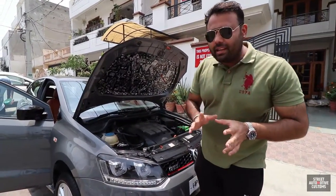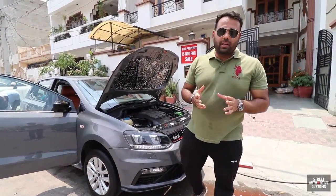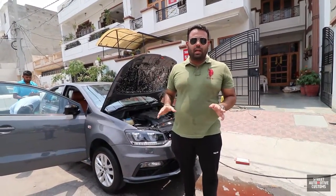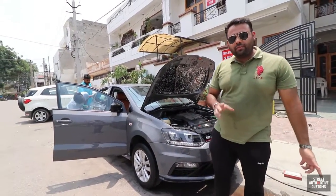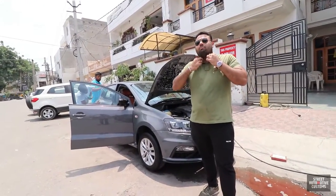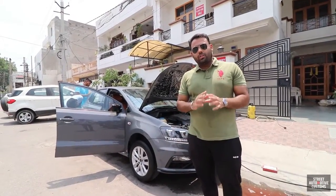Actually car ready thi due to lockdown. Takriban ek mahine ka lockdown pad gaya, to uski wajah se car bahut delay ho gayi. Car khadi thi, it was all ready, almost everything was done. I think only the interior part was left, rest everything was all complete. So due to the lockdown we had to, you know, kya kare, thoda late ho gaya. It was with everybody, workshop band thi, sab kuch band tha.